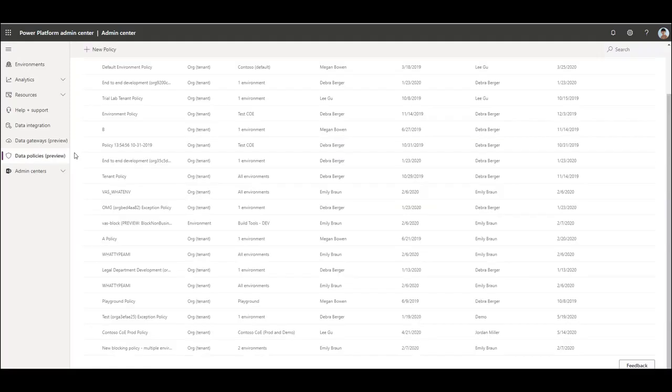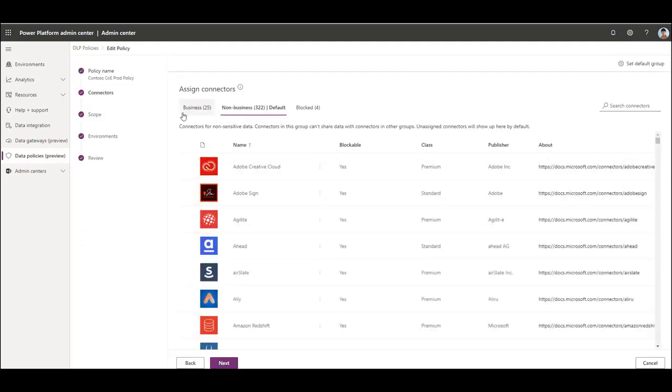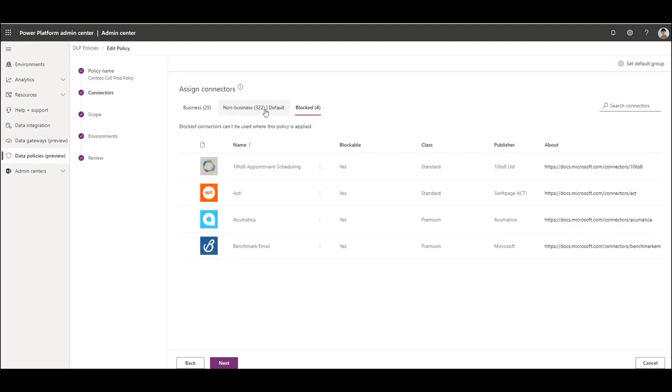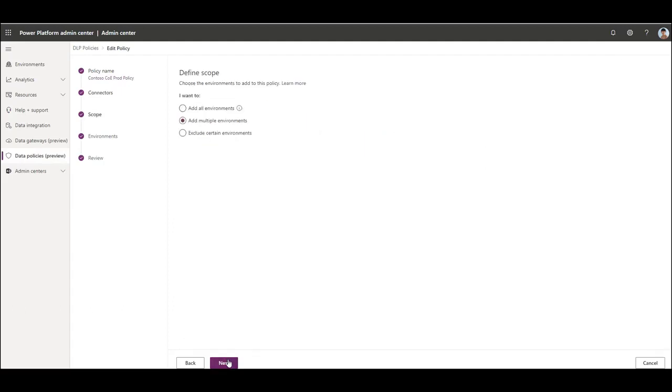Back on the Data Policies, I can also review existing policies. So for example, here I can see that Lee has previously created a Contoso COE prod policy. I can select that, click on Edit, and then review which connectors are in the blocked bucket, in the non-business data, in the business data bucket of that policy.